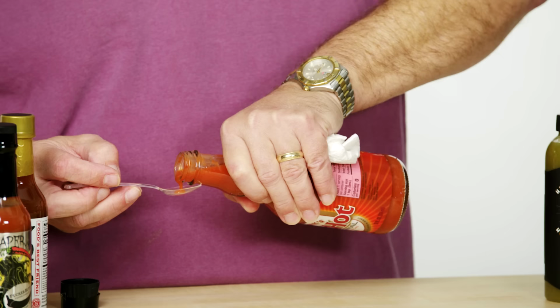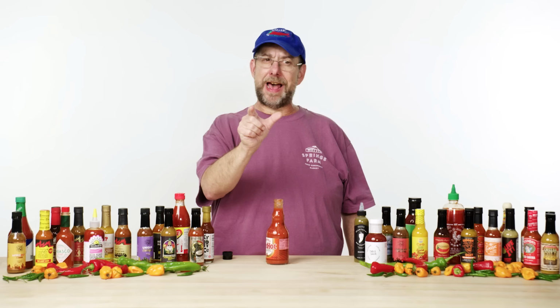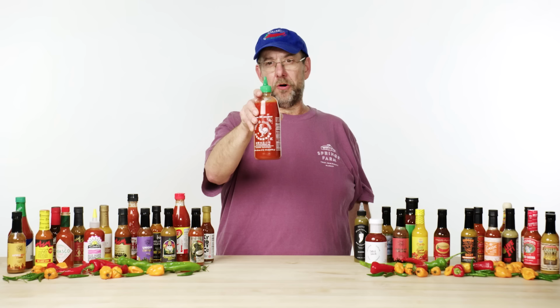Frank's Red Hot. With the salt mash and salt being in the top three ingredients, very salt forward, but it tastes great on food. Sriracha, probably the most widely known hot sauce in the world.